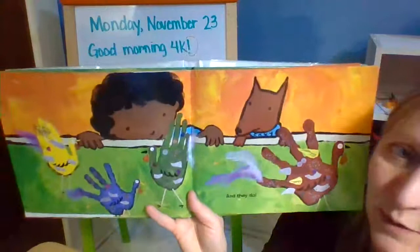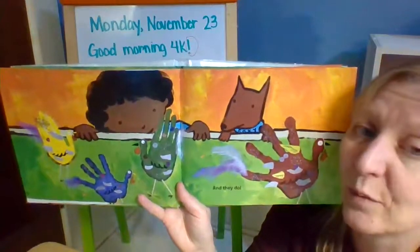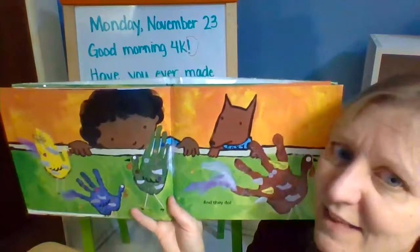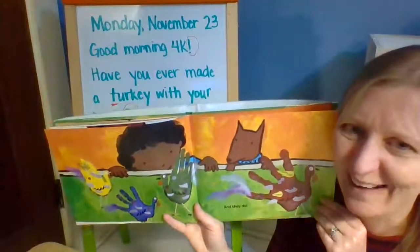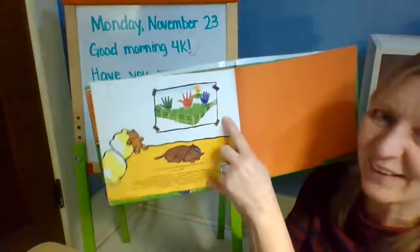And I want to show you something kind of funny in the picture. Remember his dog was with him and helping him? And his dog is wearing a blue collar with his name on it. His name is Foxy. Do you think he was pretending that his dog was the fox? I think so.